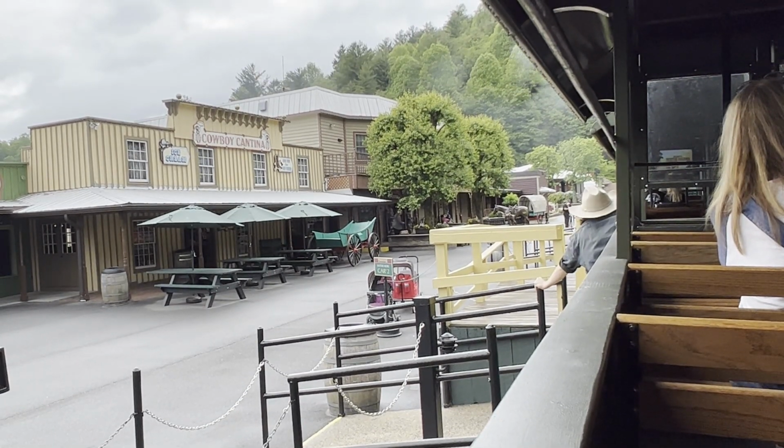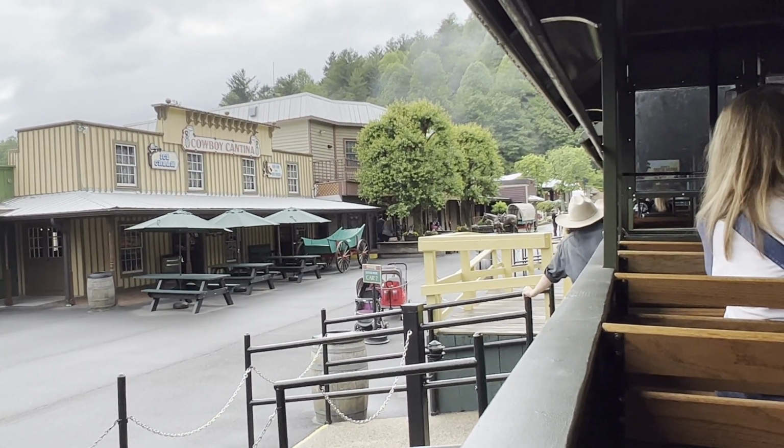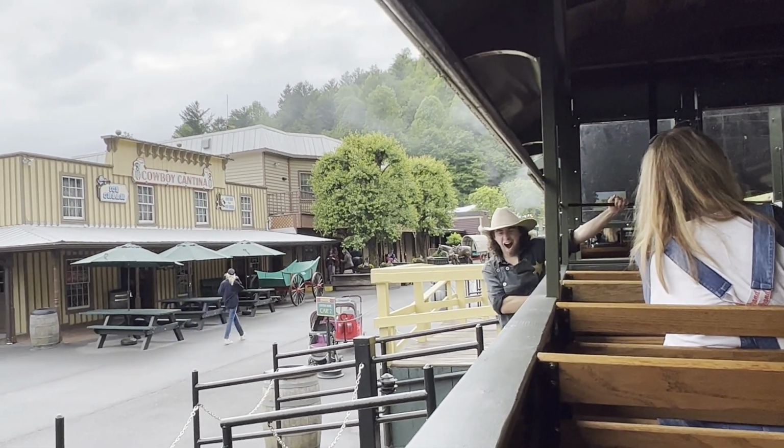Riding the train with you today are the Tweetsie Cowboys and Cowgirls. They're going to introduce themselves to you and tell you anything else you might need to know. We're so glad you're here today, and we hope you enjoy your ride on the Tweetsie Railroad.